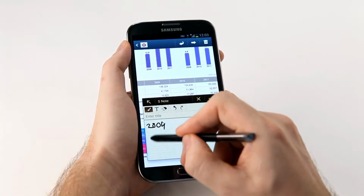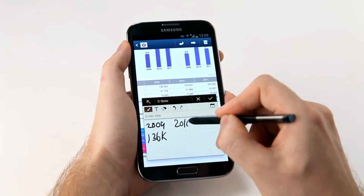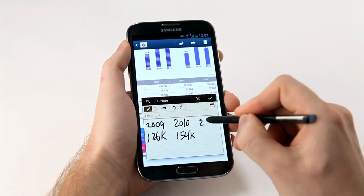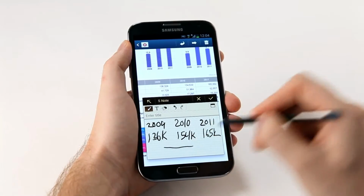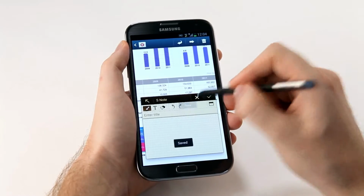So from 2009, I have 136,000 up to 2010, and then 2011. And then I'm quickly done. I can save this away and use it again anytime I need to. Very easy, very productive.